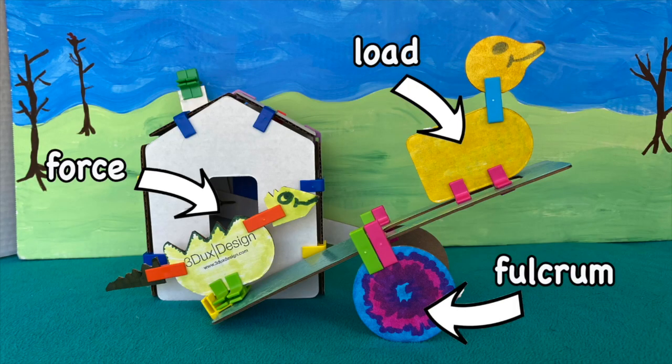Now let's chat a little bit about levers. A lever is a long stick or a rigid body with a fulcrum somewhere along the length. The fulcrum is the point at which the lever pivots. The load is the thing being lifted. In this picture, the load that's being lifted is the bird. And then there is the force. That's the thing with all the muscles that makes the load move. In this case, the force or the effort is applied by our friend, the lizard.